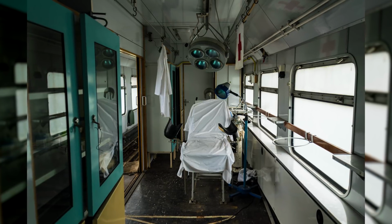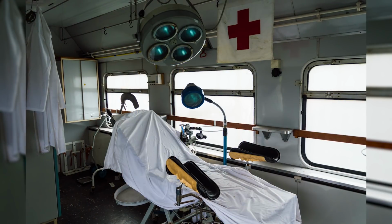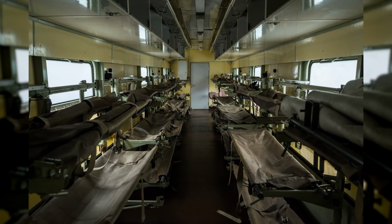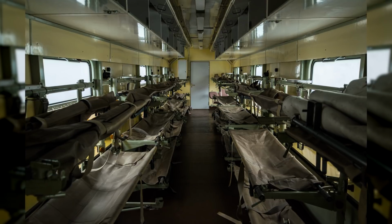A mobile hospital with an untouched surgery. If you're searching for pictures of urban exploration on the internet, you might come across this set of railway carriages. This place is known as medical train within the Urbex community. It's supposed to be somewhere in eastern Germany.